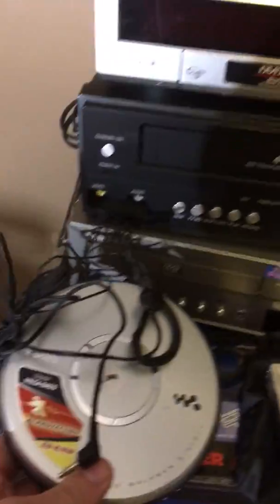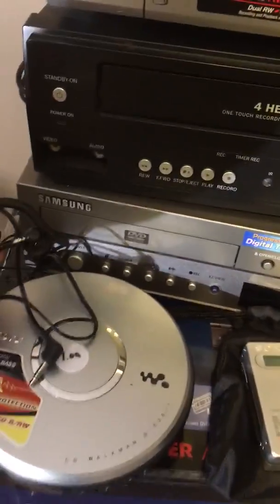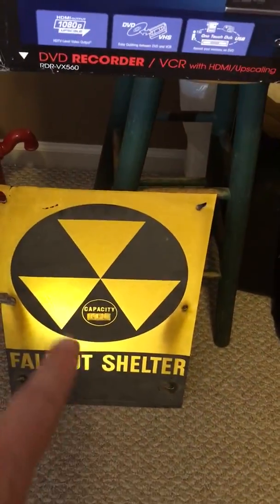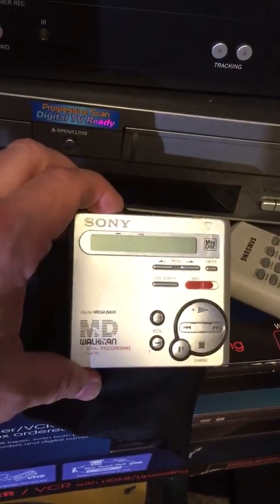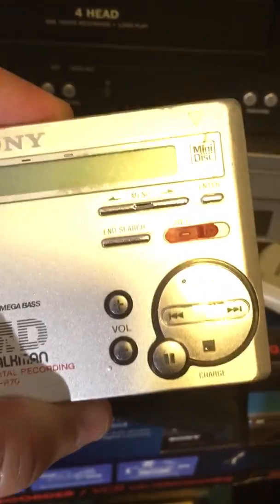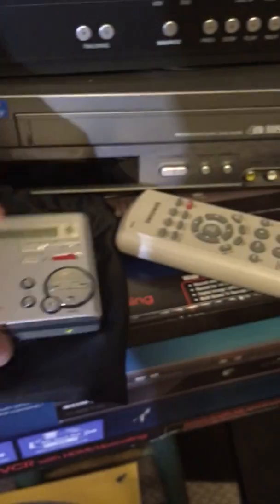Here you can see the Discman for $1. It actually came with some, I think they're Sony headphones as well. And actually I got it from the same guy that I got the tin sign from. The mini disc player, paid up a little bit for this. Usually I get these for like $1 or $2. This guy wanted 10, and he actually wanted 5 for that helmet. So I was able to get him to $12 for both.